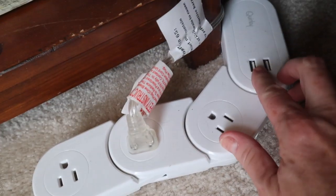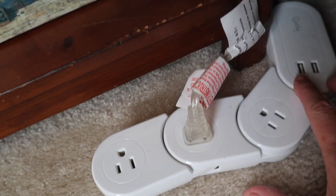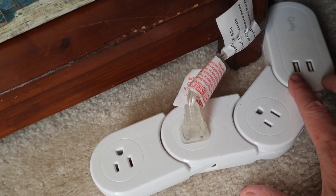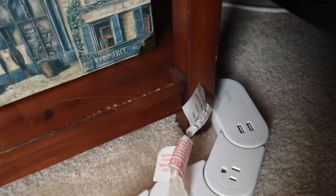Then under the bed, we've got this power strip that actually has 2 USB ports. Now this is awesome for your guests because they can charge their phones. It's very easy. They don't have to worry if they've forgotten a charging cable or whatever the case may be. I also like to make sure the Wi-Fi password is readily available to them as well.